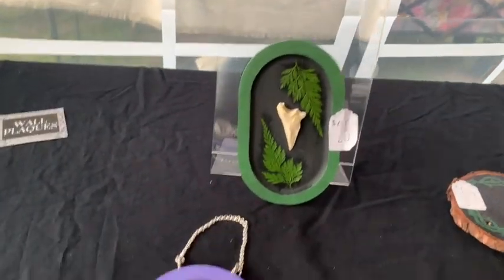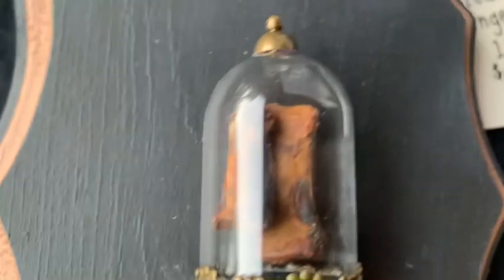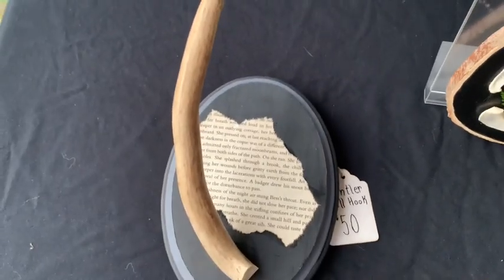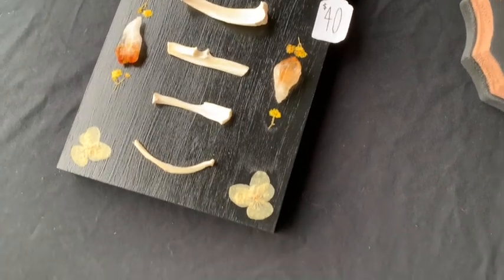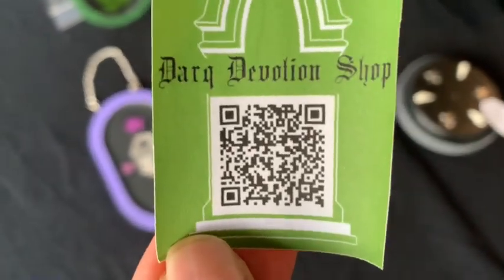We saw these are interesting. Especially this one: real human finger bones from the 1800s. Look at that. Could be yours for 80 bucks. There's antler wall hooks, so that's from deer antler, I believe. You hang it up there and hang anything that you want from it. Beautiful on the top. And here is their information for Dark Devotion. Check out that QR. Go check it out.